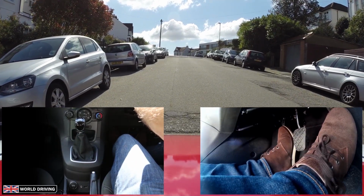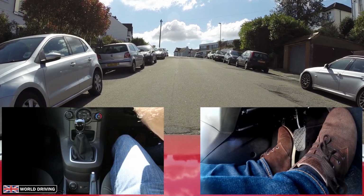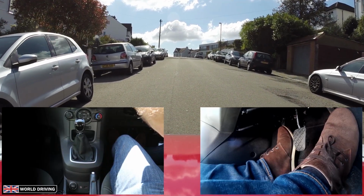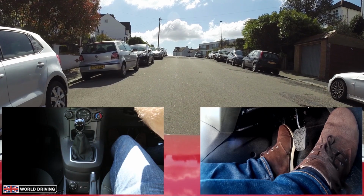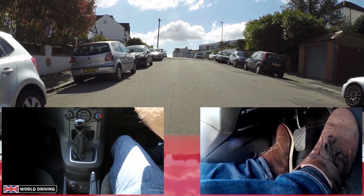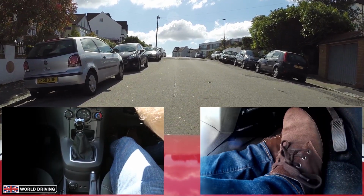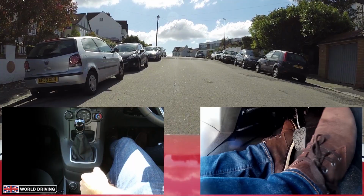So now I'm going to control the speed on this hill using the gas and the clutch. I've got the clutch down about halfway, moving the clutch very slowly, raising it to speed up or lowering it down to slow down. And it's actually possible to hold the car still just using the gas and the clutch. It takes a bit of practice, but it can be done.